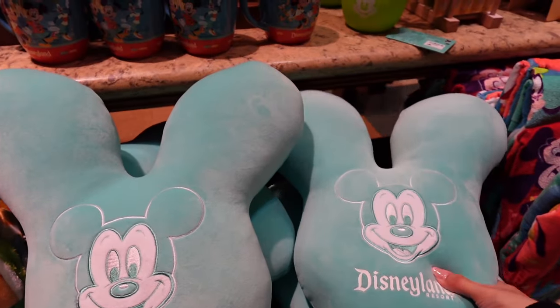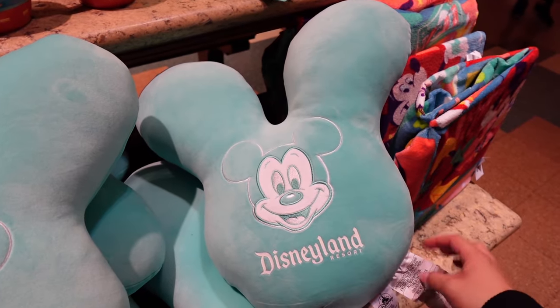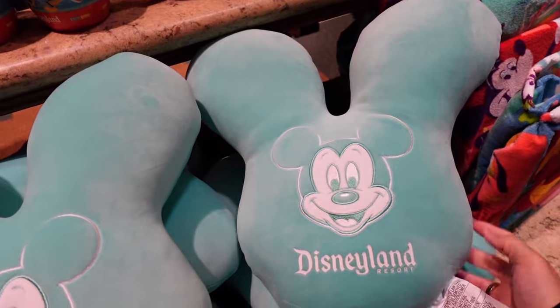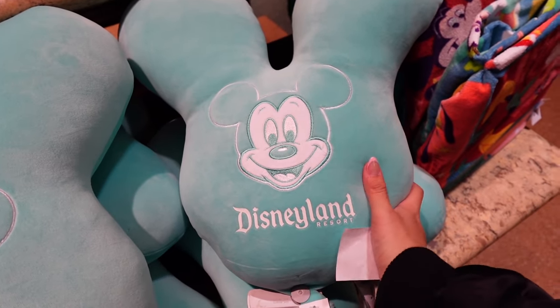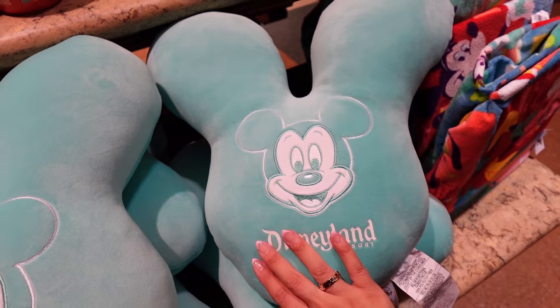They've had these balloon pillows for a while now. I would say they came out about a month ago, and I've been wanting one so bad, but I can't justify spending $40 on a pillow like this, even though it's so cute and the color is so pretty. Every time I come here, I look at it and just wish it was mine.